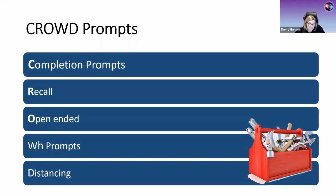Those WH prompts, these are prompts that usually begin with who, what, where, when, why, and how questions. For example, who were the different animals that climbed into the mitten? And then those distancing prompts are prompts that ask children to relate to the pictures in the book that they are reading, to experiences outside the book. For example, again using The Mitten as an illustration, you might say, remember when we were hiking in the woods, what animals did we see?